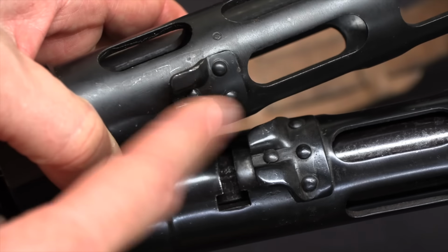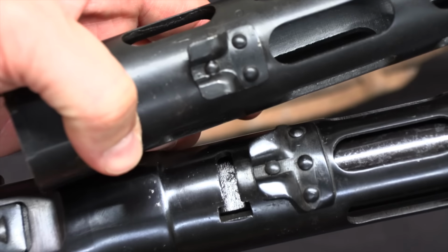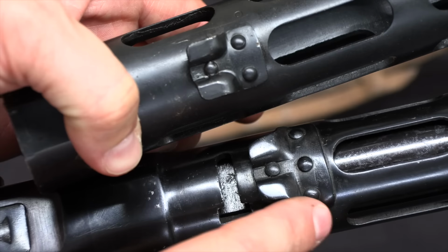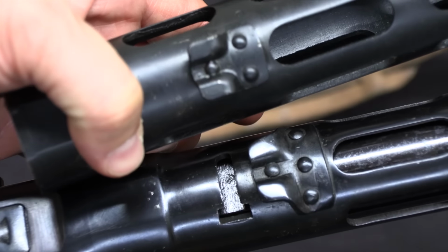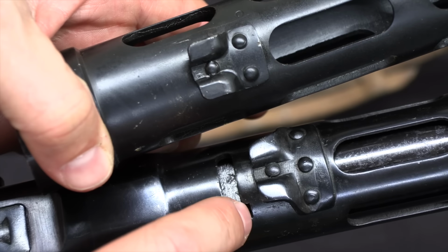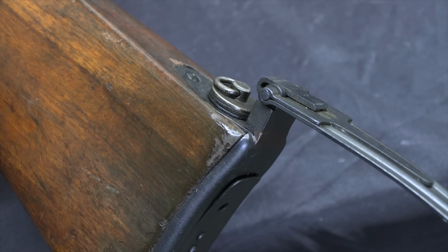The early ones were milled, the later ones were stamped and riveted in place like this. But what they've done on the RP-46 is make this bigger and stronger, and it's gone from 3 rivets to 4 rivets holding it in place. Obviously, this T-slot for the carry handle was added.